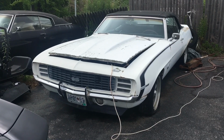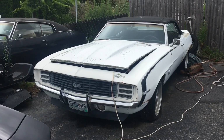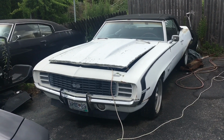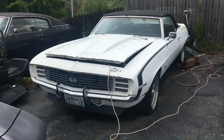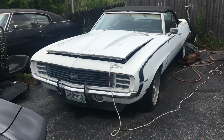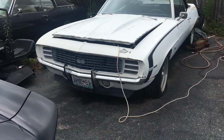I took the original carb off the car, and I still have it. The smog is somewhere around here. The original $14.99 distributor I still have down in my basement somewhere, and the rear window defogger unit is still in the basement. I never put it back in the car because I always had the top down rocking this thing.